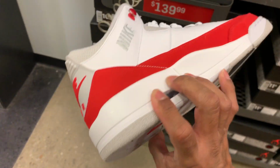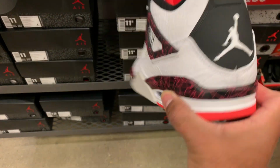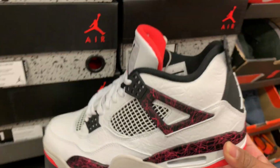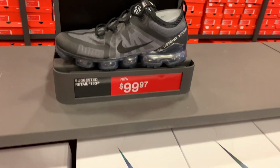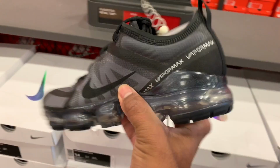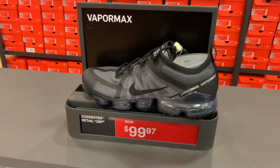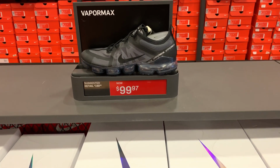So we're off to a good start today. We got the pick of the week. We got the Air Jordan 3 Tinker for $139.99, and also the Air Jordan 4, $144 each. That was a good price already. Nice pickup of the week. And we got another good deal here, $99.97 for the Air Vapor Max 2019, and the colorway is almost triple black. Nice colorway, and below retail at $99.97, good price.